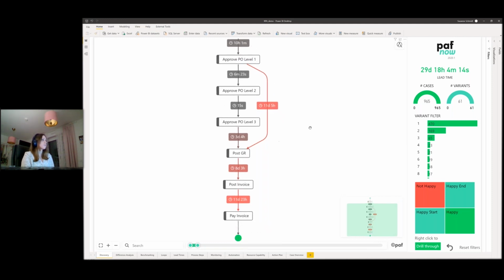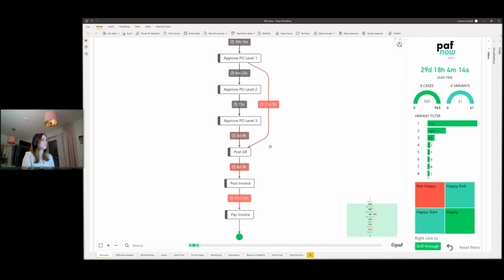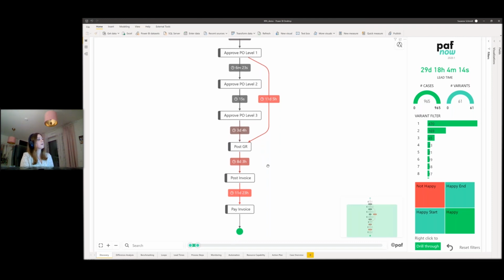Then when the purchase order is finally submitted, sometime later we will receive the goods, and we will find this in the system with the post goods receipt here. And some days later, when the invoice arrives, we will post the invoice in the system, and then, as I said, we will pay the invoice.